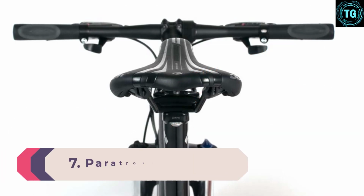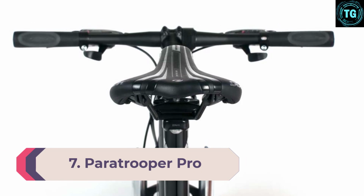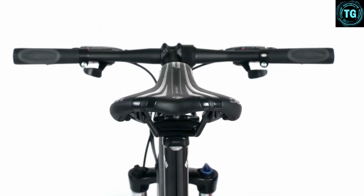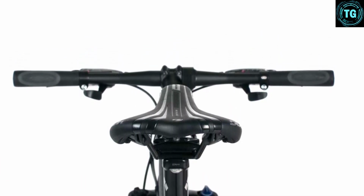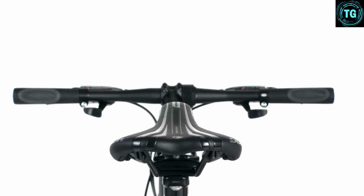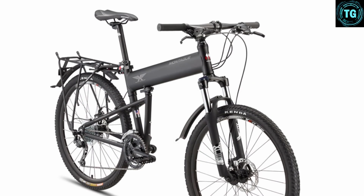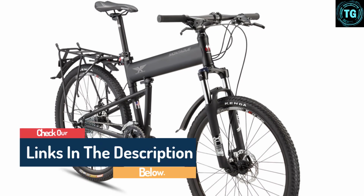Number 7. Paratrooper Pro. Want a military-grade mountain bike but a futuristic design as well? Do you think it's impossible to have both? With the Paratrooper Pro, Montague has proven that wrong. A traditional Montague bike is known for its sturdy military-grade build. But with the Paratrooper Pro, Montague went one step further. The Paratrooper brings you the same unmatched mountain bike quality with upgrades and a sleek design. Now you can take on any terrain in style without worrying about the wear and tear on your mountain bike.